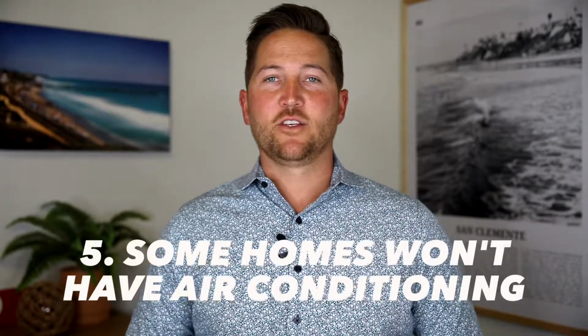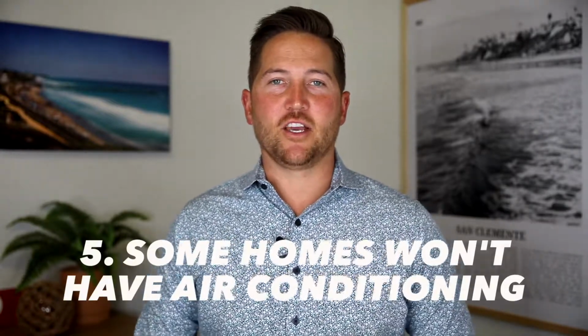Number 5, some homes don't have air conditioning. Why? It's simple. We've got ocean breezes here in San Clemente. Much of the community that was constructed in the 40s, 50s, 60s, 70s was not built with air conditioning. Much of the newer construction, late 80s, 90s, and the 2000 era, was built with air conditioning.